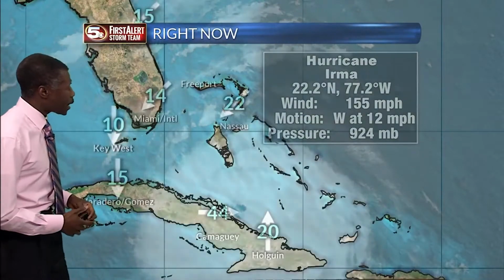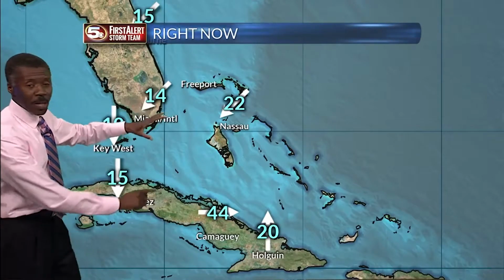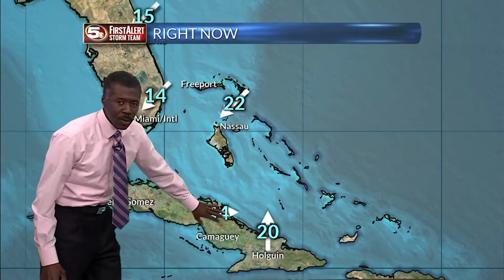You'll note the winds, 155 miles an hour, 2 miles difference between a Category 4 and a Category 5 in this case. But the rate that it's moving, the coast of Cuba is being impacted hard tonight. Many locations will get both sides of the eye wall, and then the rain will be pushed onshore up into the mountains where it comes down and potentially creates mudslides. Now, we don't have a lot of data in that part of the world. In Miami, you've got a northeast wind at 14. Along the north coast of Cuba, a 15-mile-an-hour wind heading southward. But once you get to the central part of the island, winds are about 44 miles an hour.